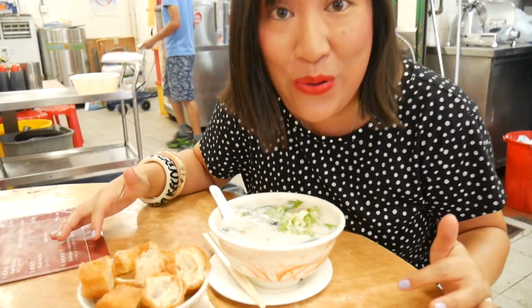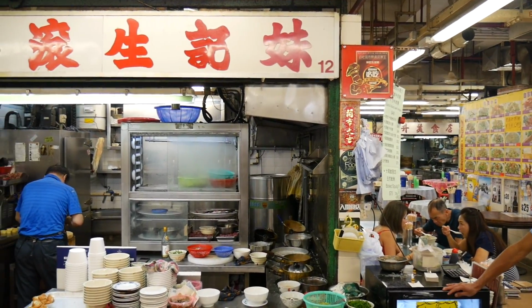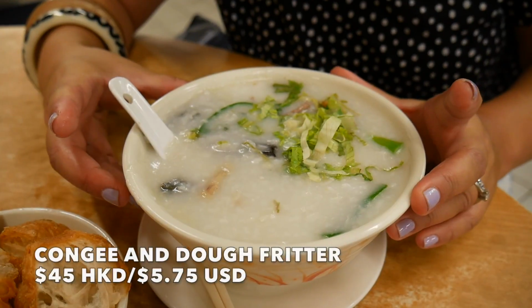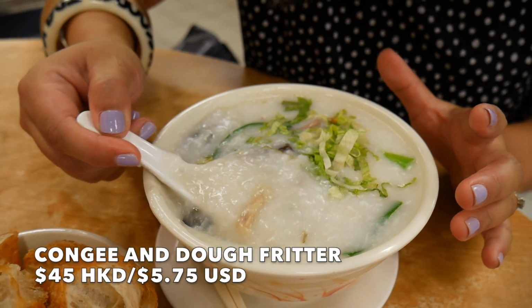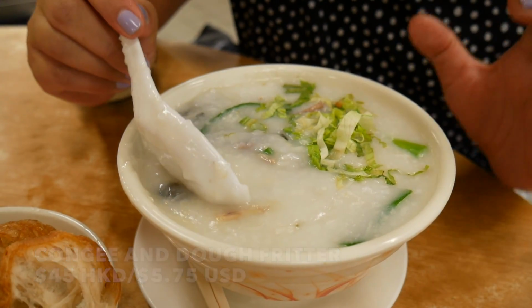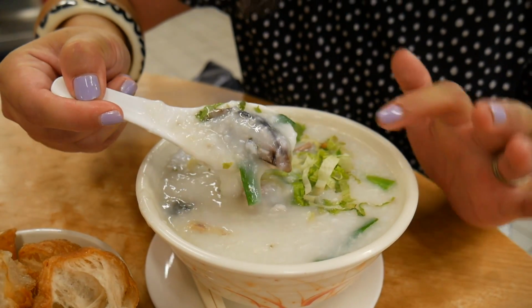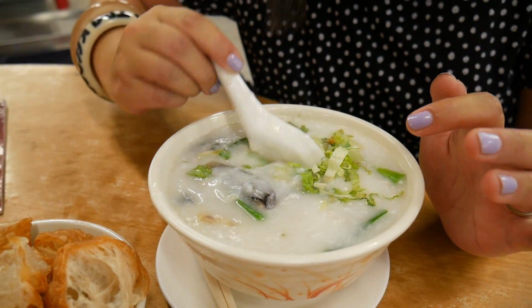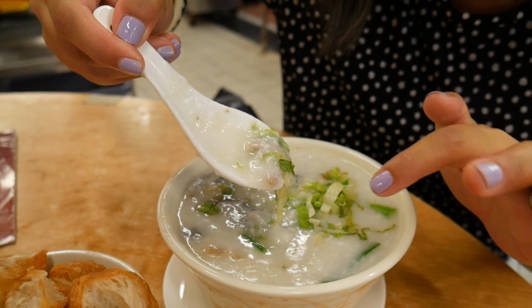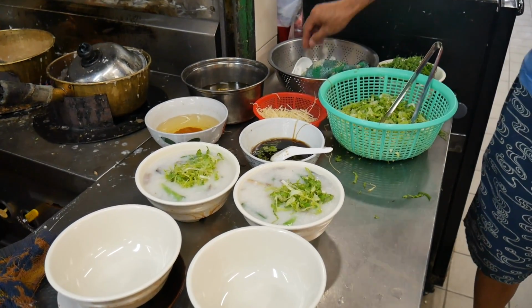And this stall that we have come to at the top of this wet market is really famous. They've been here for 40 years. And look at this amazing bowl of zuk. So you've got this really silky rice porridge, and then we have ordered the paidan, sao yok zuk. So it's got paidan, which is this century egg, some lean pork, so little really finely cut slices of pork. There's some spring onions, and then it's been topped with some shredded lettuce.